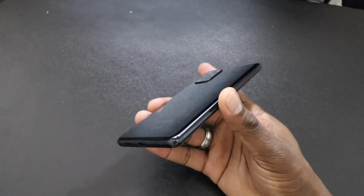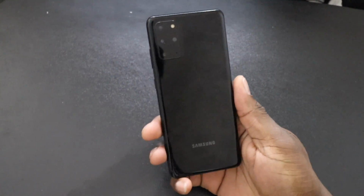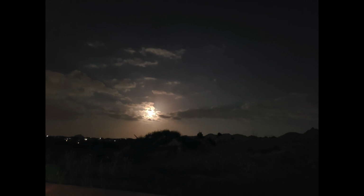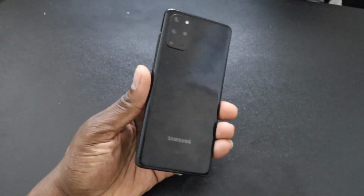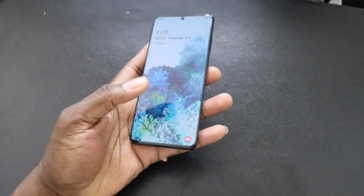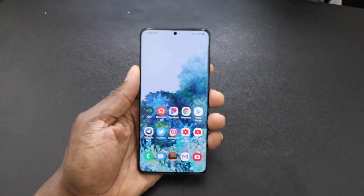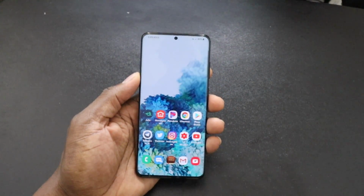Now, last but not least, obviously, is the cameras. I mean, I took photos with this phone at night, like of the moon, and just some dark photos. It was just incredible, man. I'm totally not gonna rag on this phone, man, because it's just so good at this point.